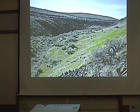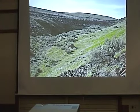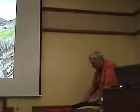Where is my pointer? Anyway, that's Highway 10. Old Highway 10, which used to be the only highway or freeway or main highway crossing the state before I-90 was built. And Schnebley Coulee is probably about a mile south of I-90.